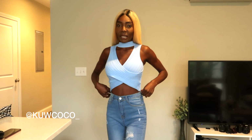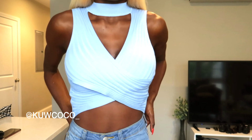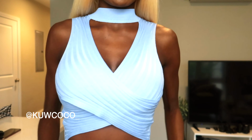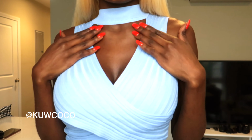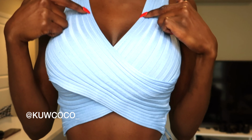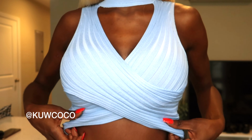Yes, okay, period. So this is another top that I got. This is super cute, super cute. Oh my God, I love the color, I love the design. I like the fact that it's like a turtleneck, but yet it gives me this little V right here so I can show a little bit of cleavage.